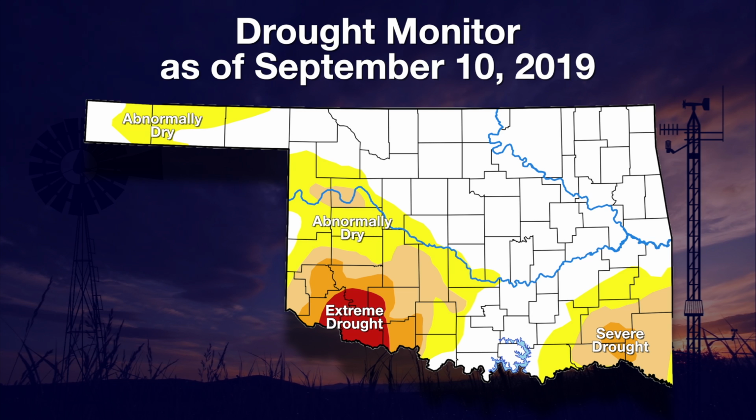We didn't really see an increase in the moderate drought too much, just across southeastern Oklahoma in McCurtain County, up into LeFlore County. So again, that's an area that also needs some pretty good rains if we're going to stop this drought in its tracks down in those areas.